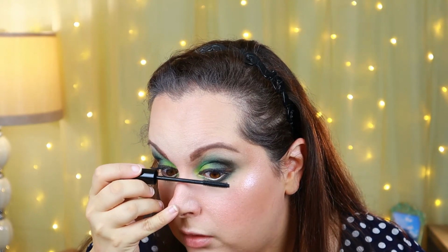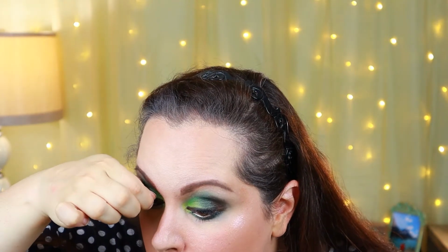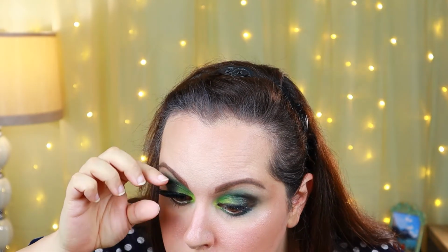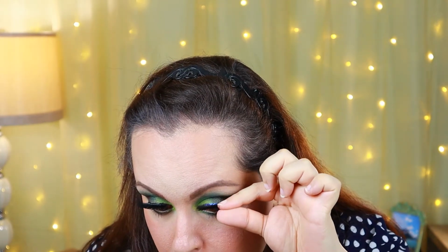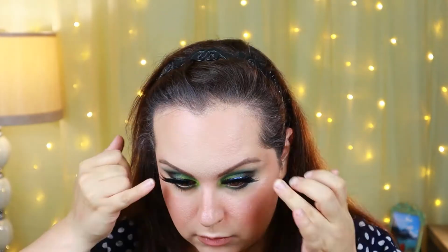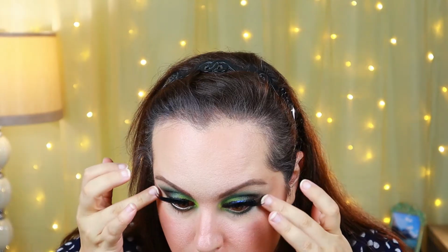Alright, I don't know how I feel about the mascara or the primer. I think that's as good as they're gonna get, especially since I'm gonna be putting on lashes anyway. So I'm gonna use this and I'm gonna apply the glue to my lash line. That is such a better way to apply lashes. These lashes are intense, but boy do I like them.